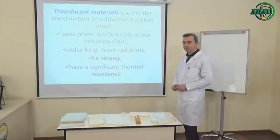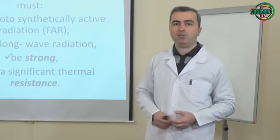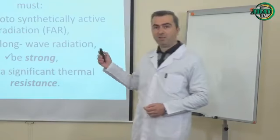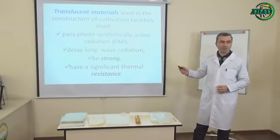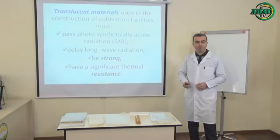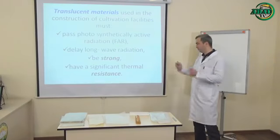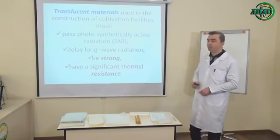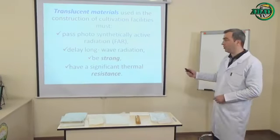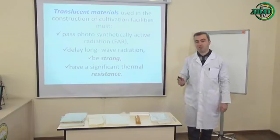So, if we look at the cover materials, what are the major characteristics of cover materials? They should be translucent, letting the photosynthetic active radiation through the material. Also, they should delay long wave radiation, be strong against outside touches, and also be thermal resistant. Thermal resistance is one of the important features of cover materials that we should have in mind while selecting the cover materials these days.